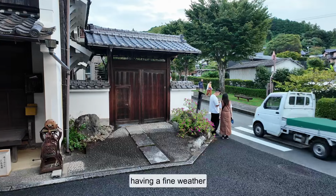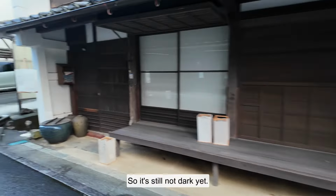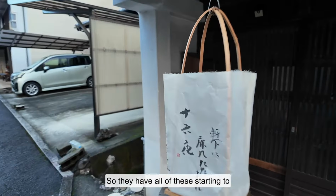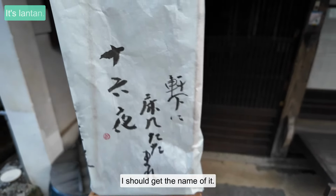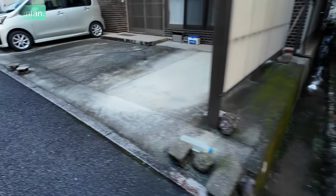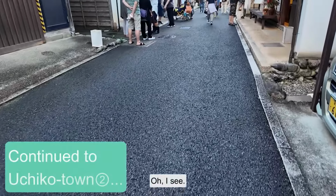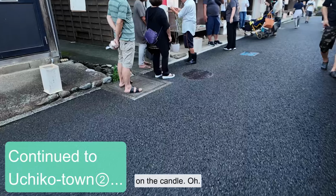So now it's totally fine weather. It's still not dark yet. So they're starting to have all of these. I don't know how to call it. I should get the name of it. Oh, I see. They're starting to light the candles.